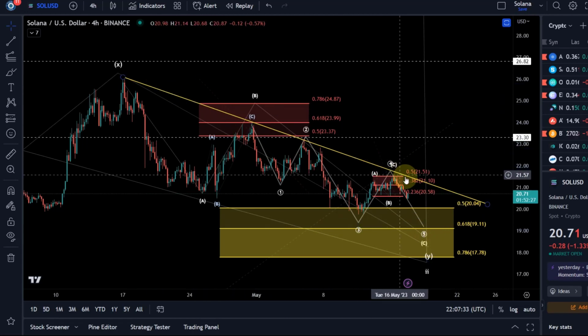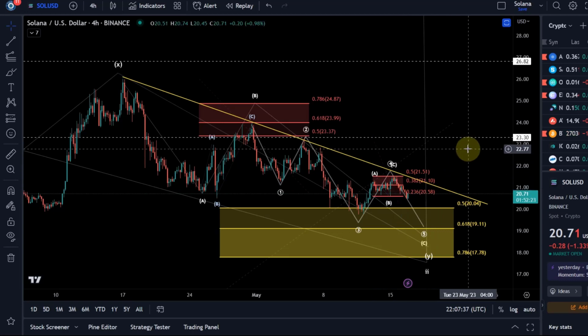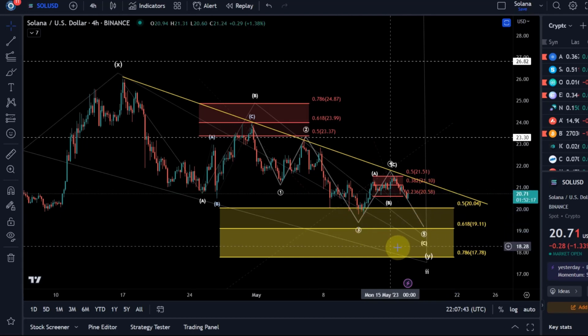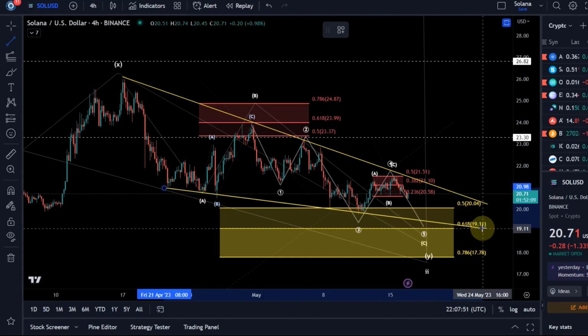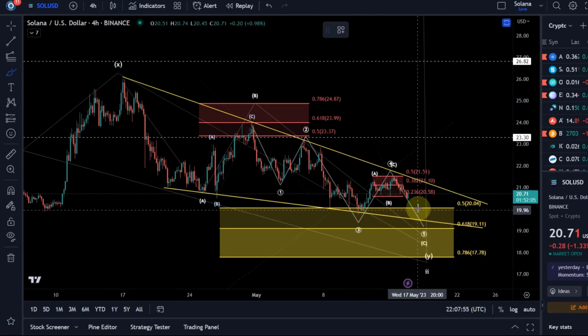We did not manage so far to break above the trend line. I did highlight to you that a break of the trend line would be a first indication that we have finished this overall correction. But that hasn't happened. What could be the case is that some kind of descending wedge is playing out here. So that could also take us close to that $19 level.